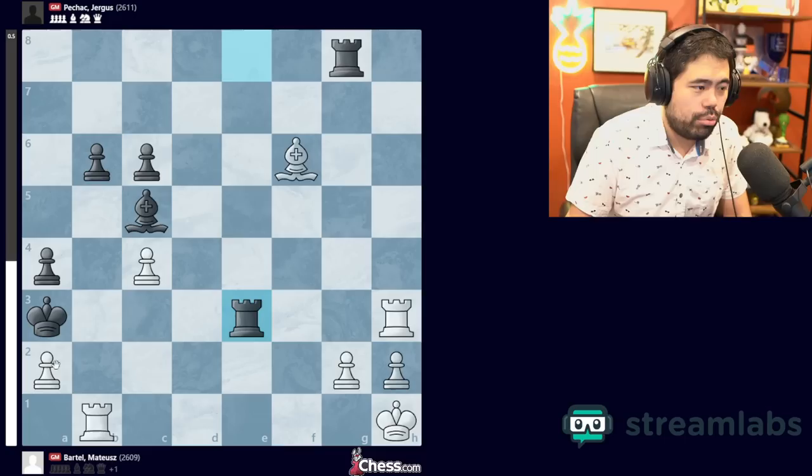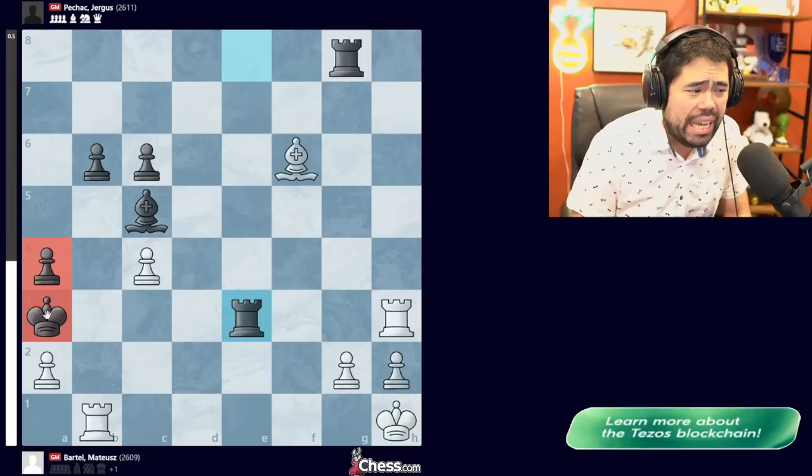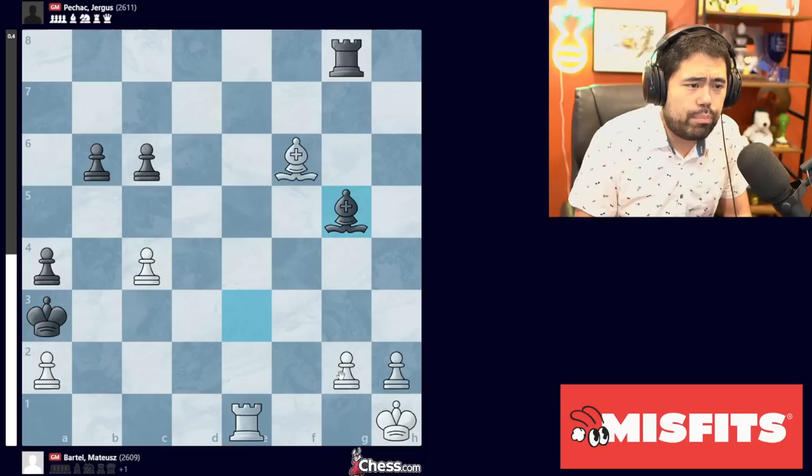And with this very active king on a3, this passed pawn on a4, black has more than enough counterplay in order to avoid losing the game, even though white has two connected pawns on the king side. So the rooks come off, we get rook to e1, and now we have bishop to g5, trade, and now after rook to e2, we get b5.